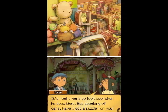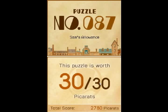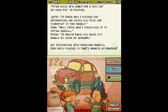But speaking of cars, have I got a puzzle for you. Puzzle 87, Sam's Allowance, worth 30 points. Three boys are admiring a toy car on sale for £12. If Pete and I pooled our allowances, we could buy this car together in 2 weeks. Sam? Well, Pete and I could buy it in 3 weeks. Pete, it would take you guys 6 weeks to save up enough. All allowances are received weekly. How many pounds is Sam's weekly allowance?